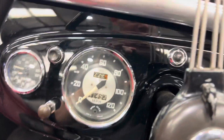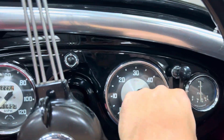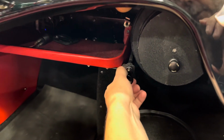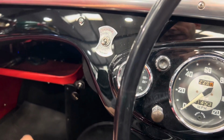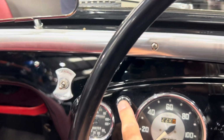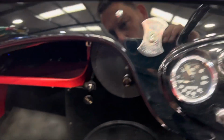I am going to start it because why wouldn't you? So, feed yourself into the little hole. Ignition on, choke out just a little bit, foot on the clutch just to make sure that it doesn't go forwards or backwards. Beautiful.